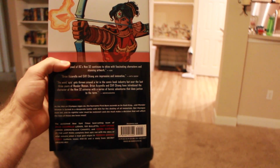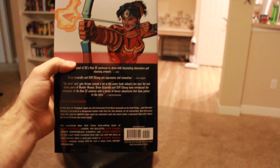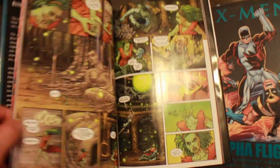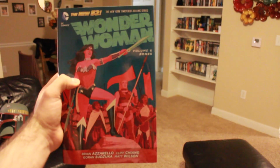So it collects just the last 6 issues, 30 through 35, as well as material from Secret Origins number 6. If you've never read this run on Wonder Woman, I highly recommend it. It's really awesome. I don't really want to show that much because I don't want to show spoilers for anyone who hasn't read any of it before, but it is really freaking fantastic, and I totally need to do a full review for the series now, but I really hope that they release an omnibus.